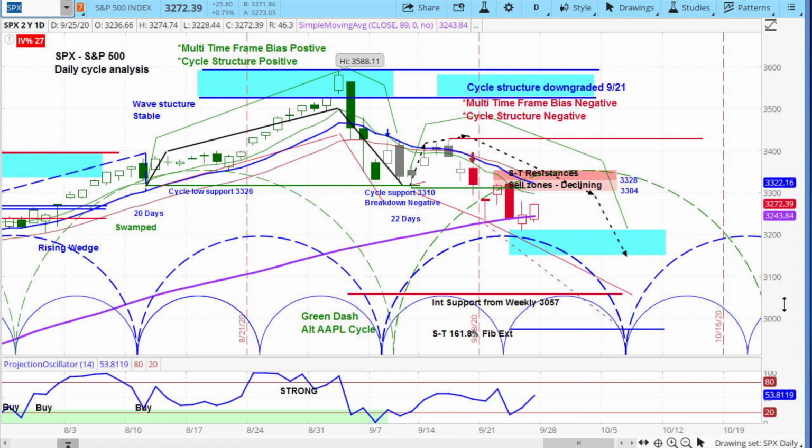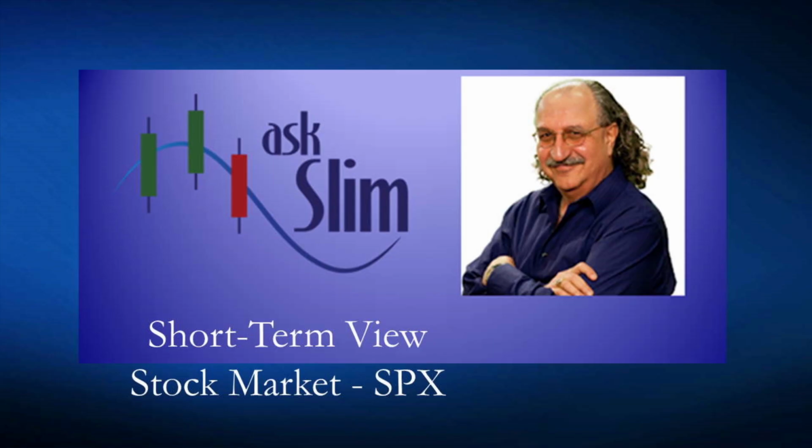When you get in those conditions, you have conditions for a lot of downside risk. S&P 500, we're looking for only some sideways chop, minor upside potential, and big downside potential based on what we see here, looking out over the next 1.5 to 2 weeks. So I say caution is important in here, especially on the long side. That is a look at the S&P 500 and our short-term view for the stock market.